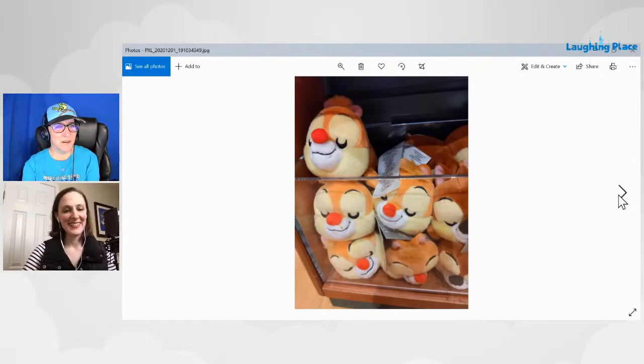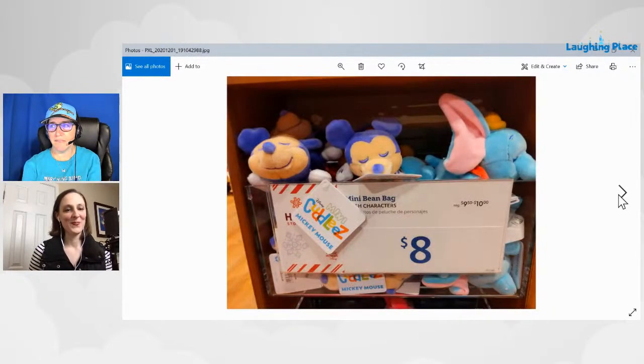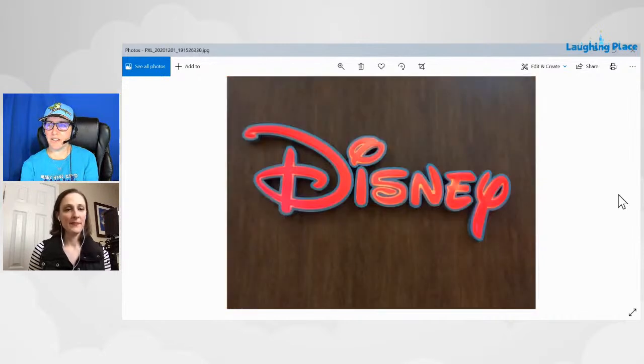And then there were these adorable little plush at the checkout, and you had mentioned stocking stuffers the other day, and so, once again, items that bump your cart up a bit. These were once again items that I thought of. They're so sweet. They have a little angel sleeping, and once again, these are currently $8, usually $9.50 to $10, and just all the little characters. And then I had to take a picture of the Disney sign. Of course, I was at a Disney store.